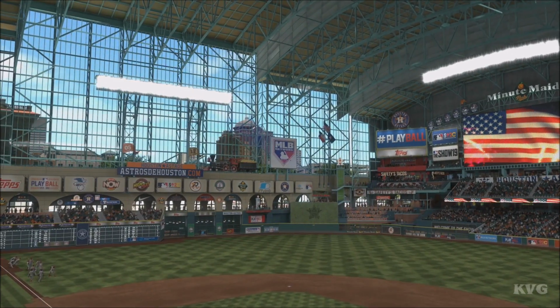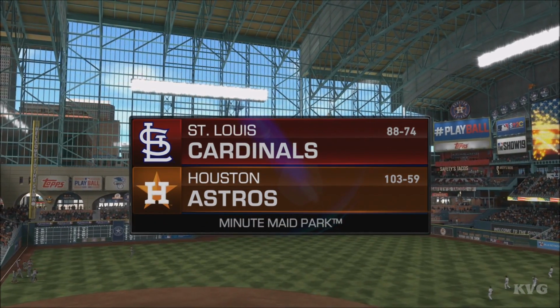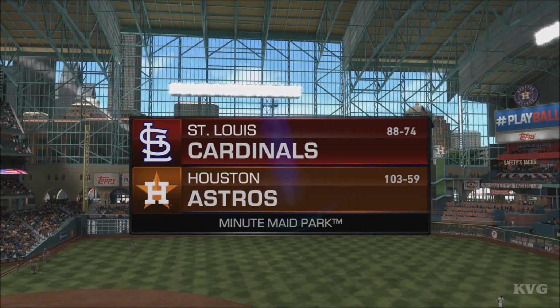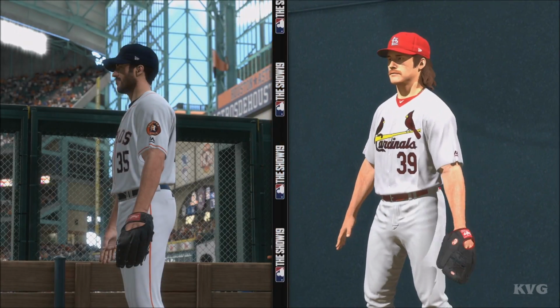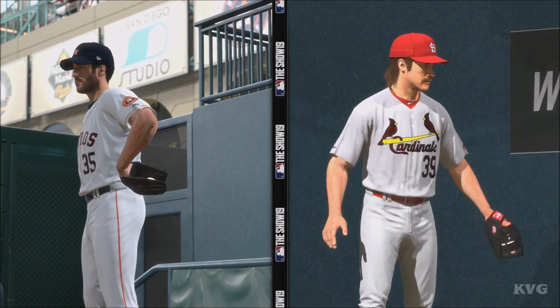On a blistering hot day in Houston, the roof is closed and the AC is going full steam. Should be a good one here this afternoon between the St. Louis Cardinals and the Houston Astros. Marquee hurlers are on tap in this one, and it's coming your way next.